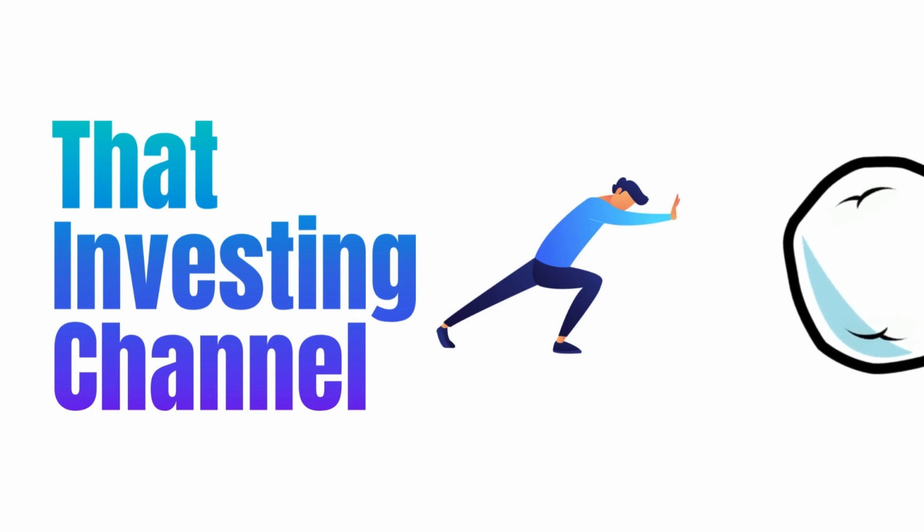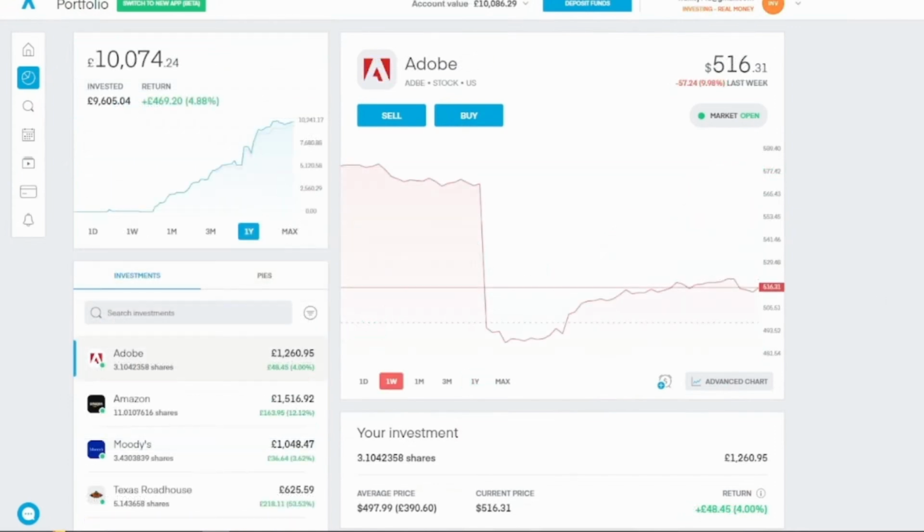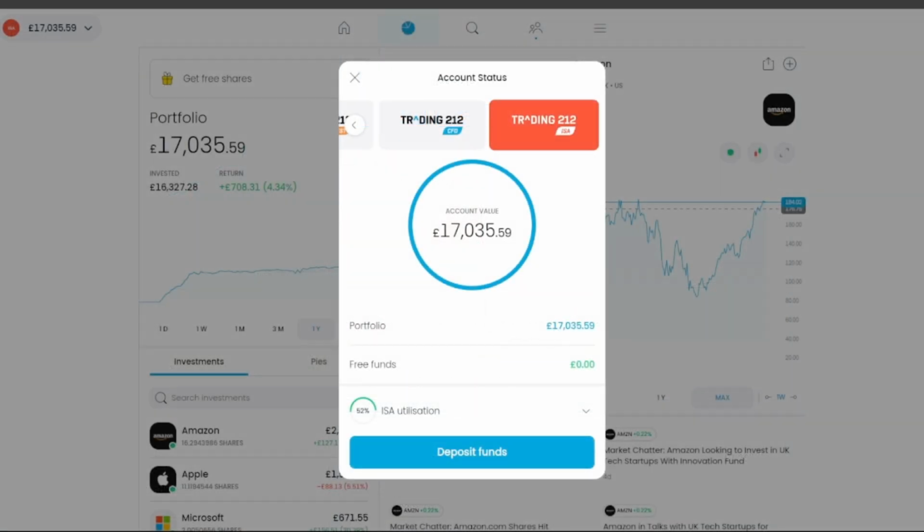In today's video I wanted to show you the transformation of my two portfolios into one big portfolio I hold on Trading 212. So I now no longer hold any stocks in my taxable account and I've put it all into the ISA on Trading 212. So I look forward to showing you guys that.